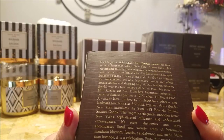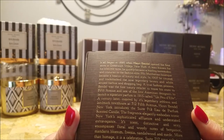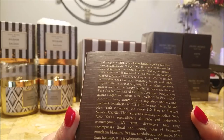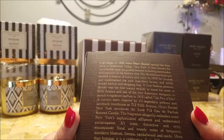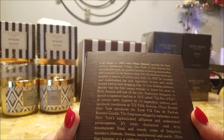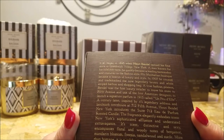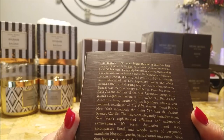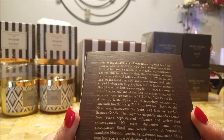It all began in 1895 when Henri Bendel opened his first store in Greenwich Village, New York. A man known for his infallible taste, he quickly became a leading tastemaker and courtier in the fashion elite. His Manhattan boutique became a beacon of luxury and style. In 1907, he created and trademarked the now legendary brown and white striped hat box and shopping bag. A true fashion pioneer, Bendel was the first luxury retailer to move his store to Fifth Avenue and one of the first American designers to launch a signature perfume in 1915 called Un Pot d'Elle. I'm not sure how to say that.